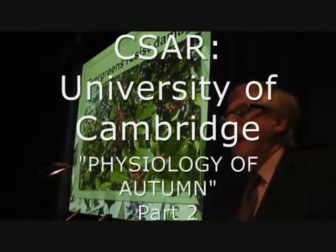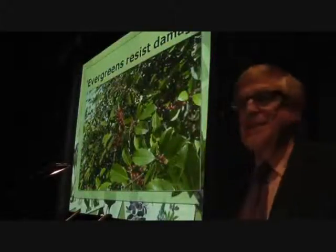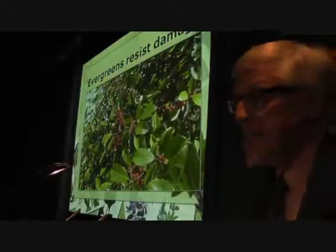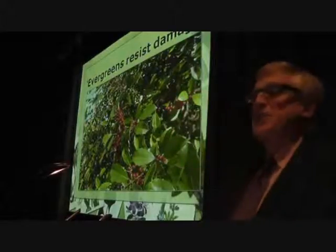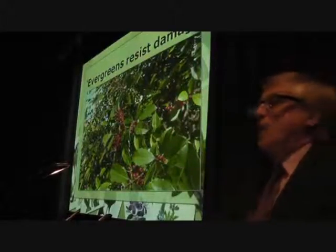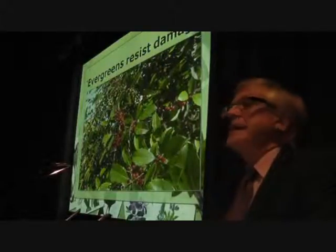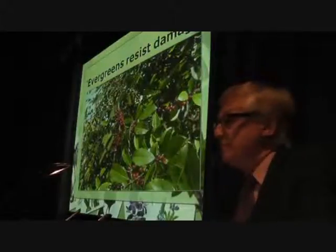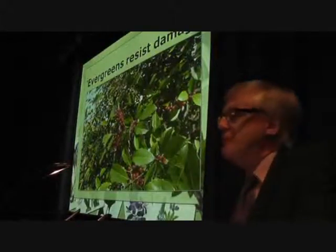What about that waxy cuticle and the low levels of stomata? Yes, we know from school that things like holly and ivy retain their leaves because the leaves are waxy, and so the plants don't need to drop their leaves, and we call them evergreens. That isn't true. They do drop their leaves.